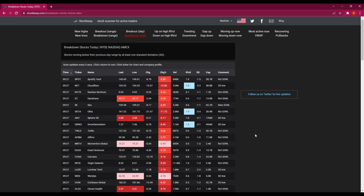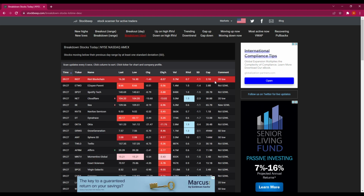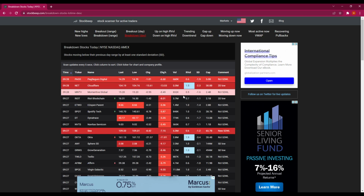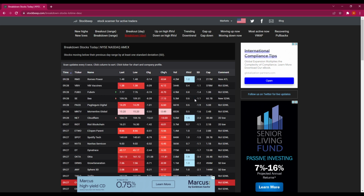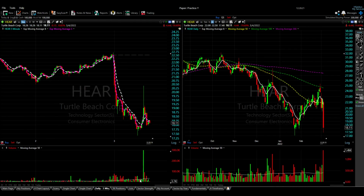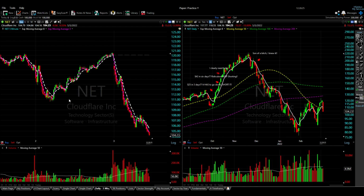You can look at breakout day here and see right off the bat Spotify. Net was up there. Now Riot just popped to the top. So look here, you can see it's moving as we're looking at this. You see Net pops to the top on a breakout with high relative volume. So I can immediately now go here and take a look at Net. And look at that.